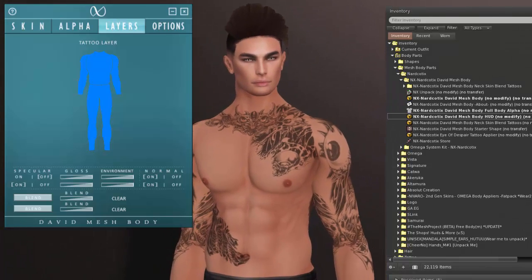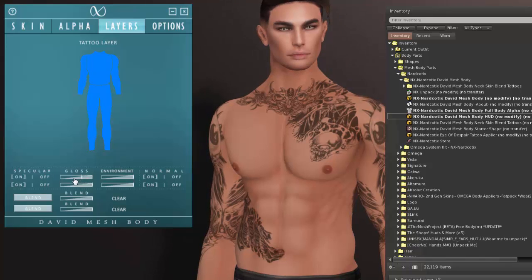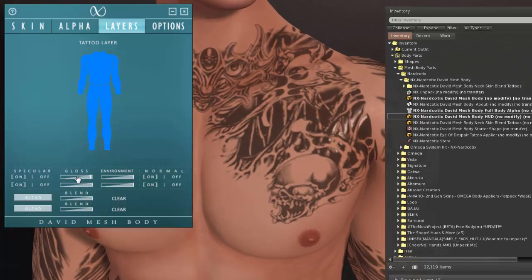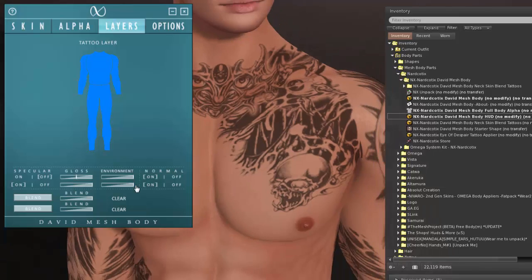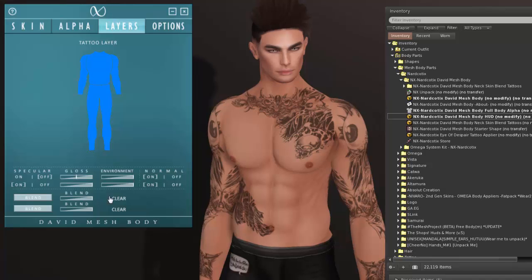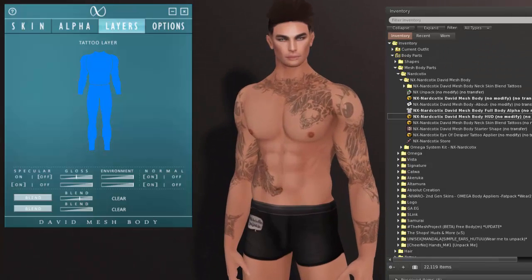So there are even specular maps on the tattoo layer, and of course if they take advantage of that, then that's there. And you can also reduce the glossiness if you don't want that much, and so on and so forth. So I'm just going to turn the shine off there. And like I showed you earlier, they also have normal maps, and you can play with the blend on this to reduce the intensity of the tattoos that you're wearing, like that. I think I went too fast for it, but there's that.